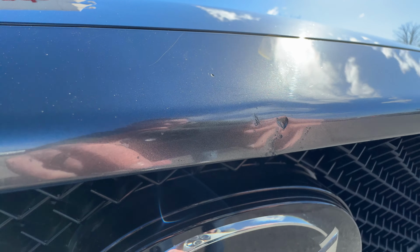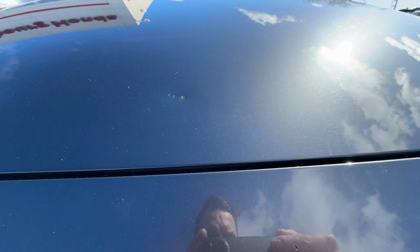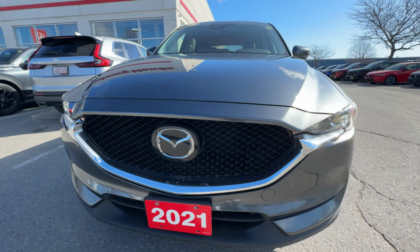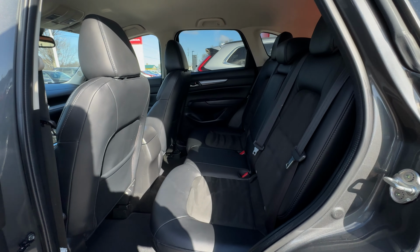So just another little dent, and then one up top here on the hood. And those are just stone chips from driving on the highway, I would imagine. Again, not going to affect the performance of this by any means, but they're there. Just want to show you just in case you're wondering. Other than that, exterior, fantastic condition. Now let's have a look on the inside.